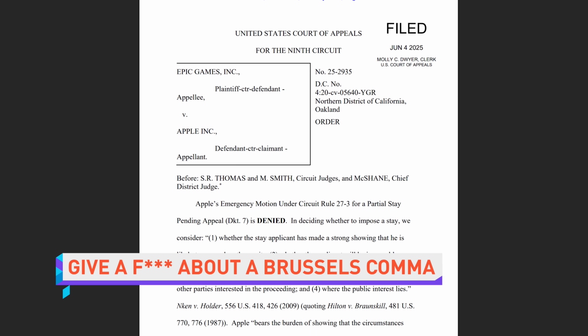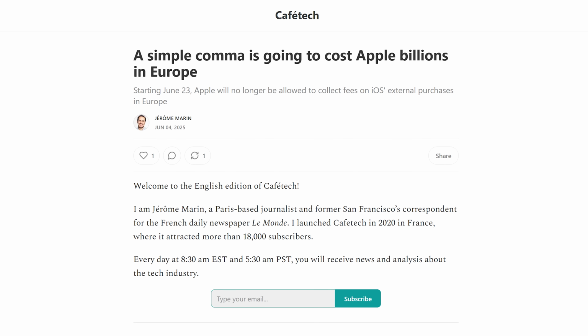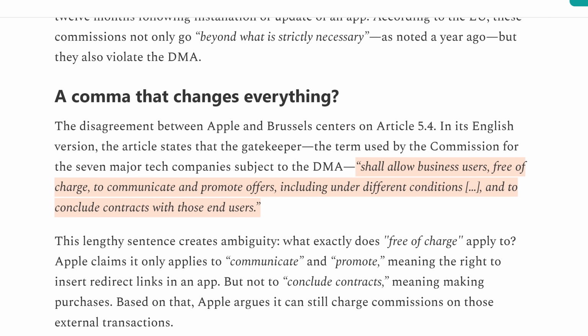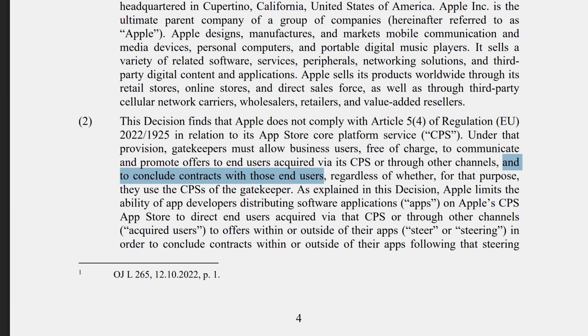After Apple's latest motion for a stay on the US App Store ruling was denied, the company is trying to argue with the EU about the use of a comma in Article 5.4 of the Digital Markets Act. There's a line that says gatekeeper companies, Apple in this instance, shall allow business users free of charge to communicate and promote offers, including under different conditions, and then it goes on for a while, and to conclude contracts with those end users. Apple thinks the "and to conclude contracts with end users" bit at the end isn't part of the things that are supposed to be free of charge list. The EU, who wrote the legislation, thinks it is part of the list. I don't know, tough one to call.